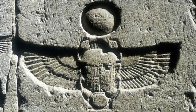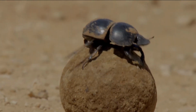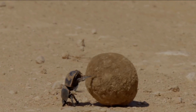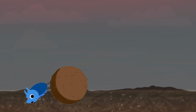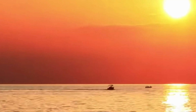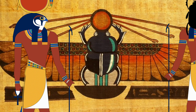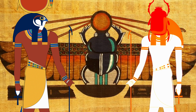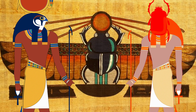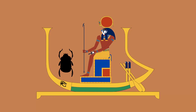Scarabs to the ancient Egyptians were a symbol of rebirth and renewal. This symbolism comes from the behavior of living dung beetles themselves, which, as their name suggests, roll large balls of dung in which they eventually lay their eggs. Aside from this behavior's literal role in reproduction, it also resembled the sun moving across the sky, which was venerated in Egyptian spiritual belief. Therefore, scarabs became associated with the sun god Ra, as well as the god Khepri, a representation of Ra specifically as the rising sun, who would be reborn each day in the form of a scarab beetle, or a beetle-headed man. Khepri would make like a beetle and start rolling the sun across the sky.